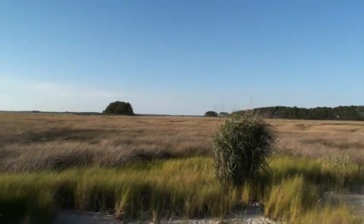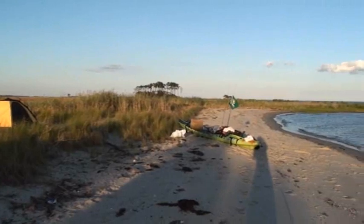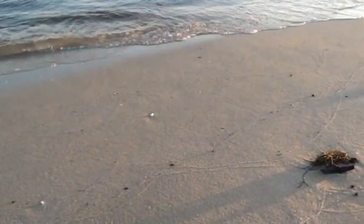Here's another example of an outstanding beach, remote and beautiful. Sand fleas come out at sunset. If they land on you, they'll bite you. But these camouflage sand spiders come out and hunt the sand fleas all night.